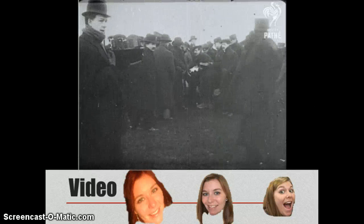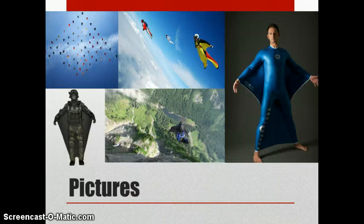Alright, next slide. Here are some pictures of wingsuits in use. In the top left, we have an organized group of divers all using wingsuits. On the far right, I saw this, thought it was hilarious, so I decided to add it.